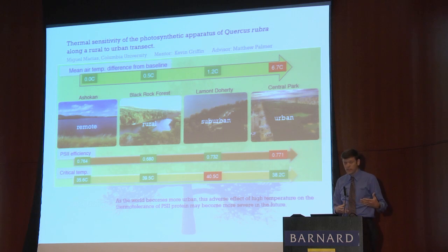So what he did is he collected tree leaves and exposed them to increasing temperatures in the laboratory and looked at their physiological capacity. And he found fairly interesting but hard to interpret results, which were that the thermal capacity, the efficiency of the photosystems, was actually highest in the urban environment, but there wasn't a consistent trend across, and that the critical temperature, which was the temperature at which photosynthesis basically begins to fail, was highest in the suburban environment rather than the urban. So there were not clear linear trends with either of those, but it did suggest that there were some site-specific adaptations to physiology in these trees that probably will play into the long-term effects of carbon sequestration.